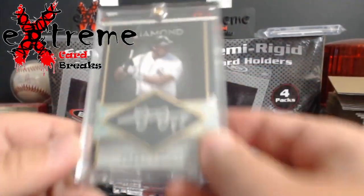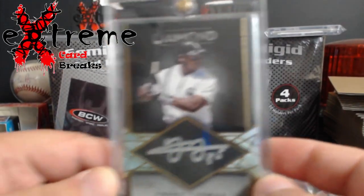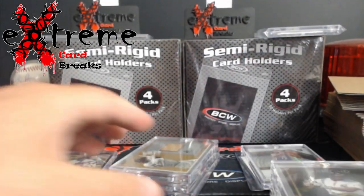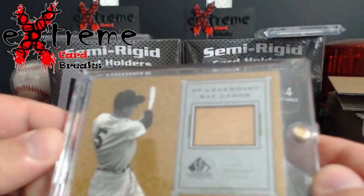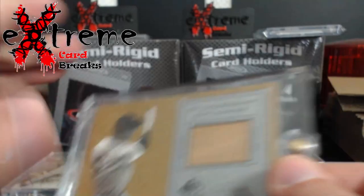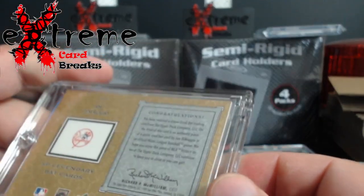Frank Thomas, Diamond Icons. This is out of 10. Silver ink. Don't know if that means anything. I just know all the baseballs: silver, green, purple, blue. This is really cool. Joe DiMaggio, SP Legendary Back Cards. I want to say, we had to look this up, I think it's '01 or '07.